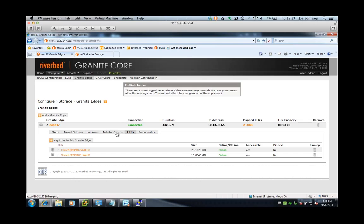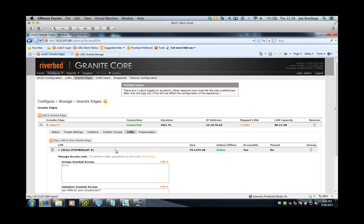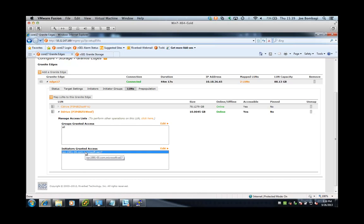There's some iSCSI configuration to be had as well. For those of you familiar with iSCSI, you'll know that there are iSCSI initiators and iSCSI targets. So no different here. We're basically telling the LUNs which iSCSI initiators have access: in our case, the VMware host, which you can see down here, or on the D drive LUN, the initiator is the Windows IQN. And that's basically, from a storage perspective, telling those LUNs which iSCSI devices have access to those LUNs.